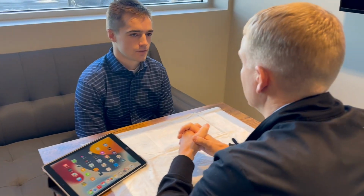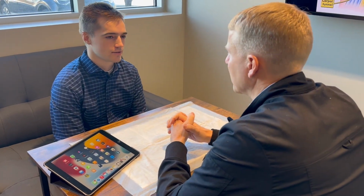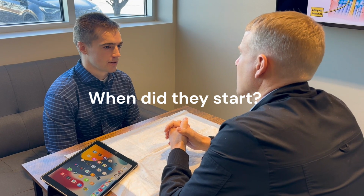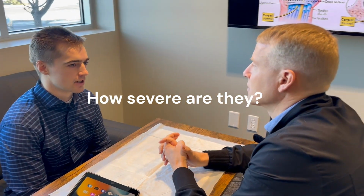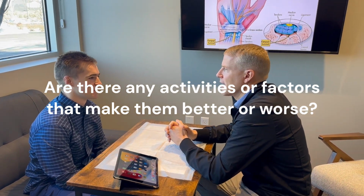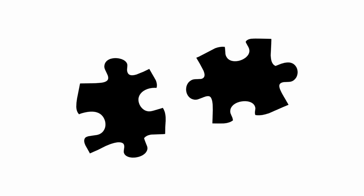At Elite Carpal Tunnel, the first step in the diagnostic process is a discussion of your symptoms. I ask patients questions to understand what is going on. Commonly discussed questions are things like, what are the symptoms you're experiencing? When did they start? How severe are they? When do they happen? Are there any activities or factors that make them better or worse? These and other questions are pieces of the diagnostic puzzle.